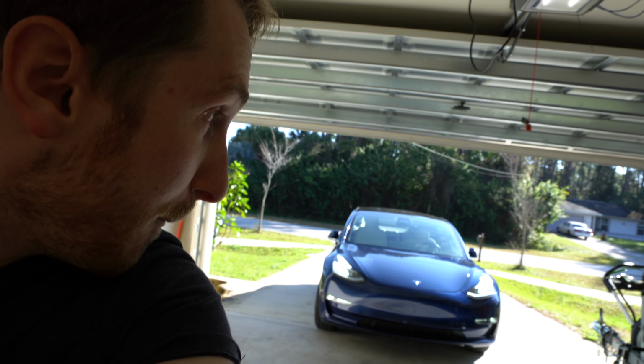Y'all, I'm so excited because there's a feature that Tesla has that has been released and taken away with random updates. I have no idea why. Maybe it just is buggy. But we all know what auto park is. If you're a Tesla owner, you probably don't really use it much.